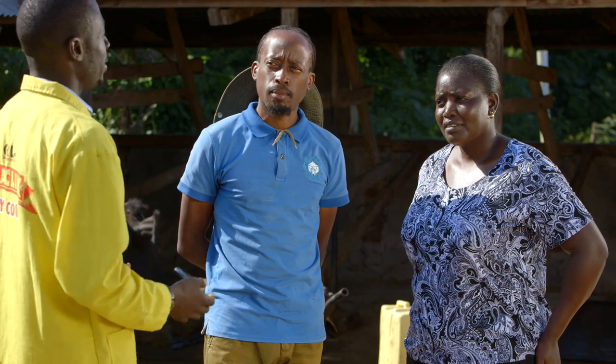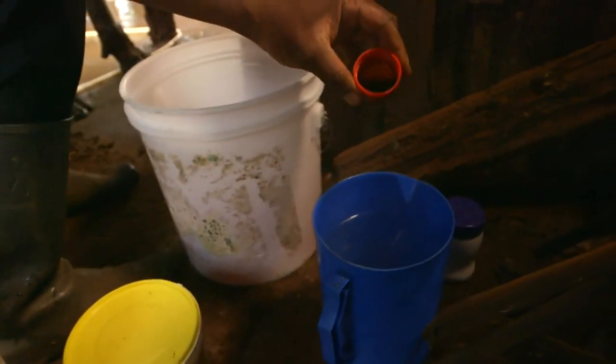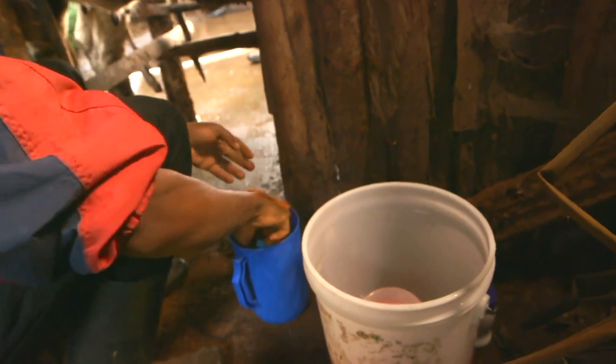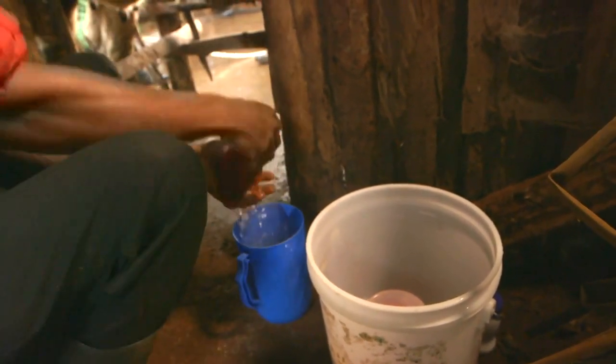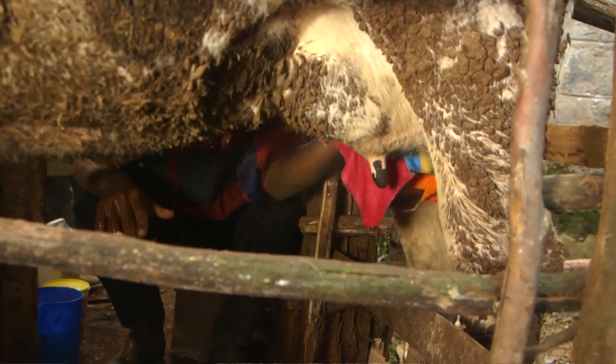So we highly recommend the use of a product called Mastrite. Mastrite is an udder wash. You always use it in washing the udder. When you're cleaning, we recommend the use of a towel. And when you're using a towel, it is highly recommended that every cow should have their own towel.